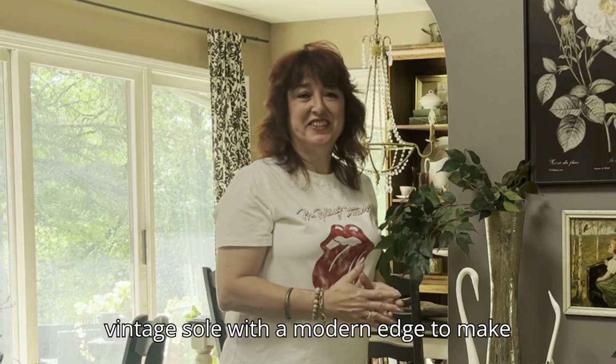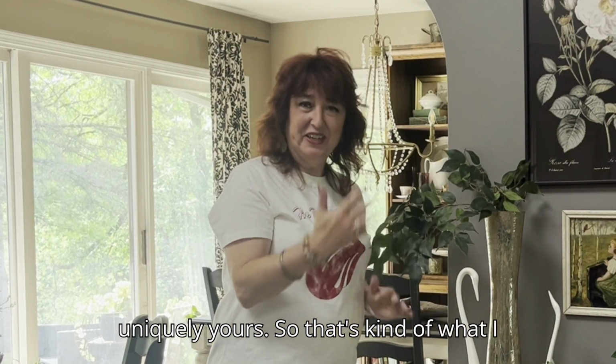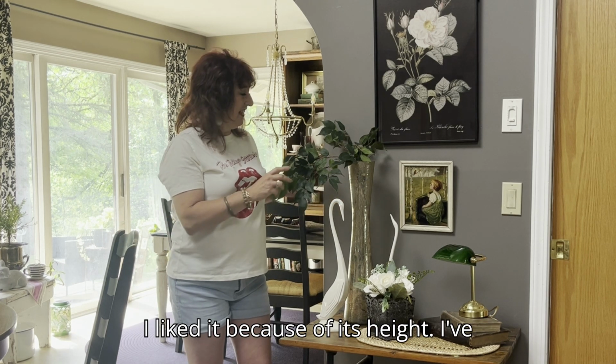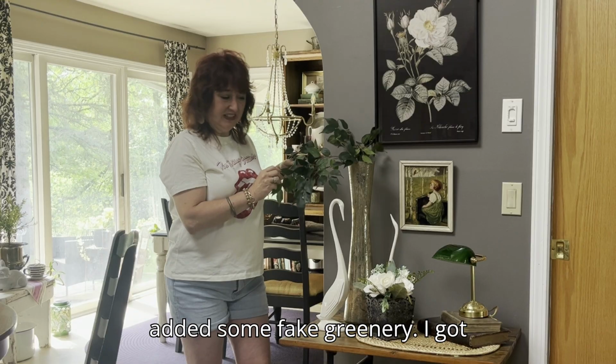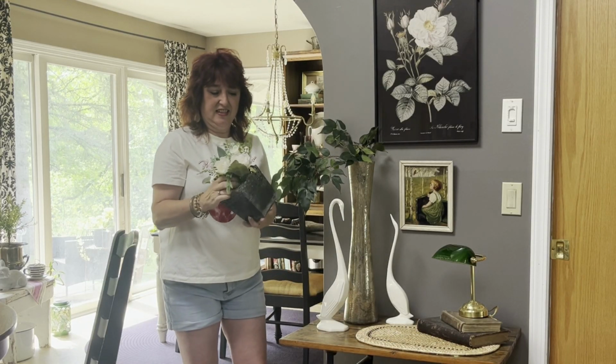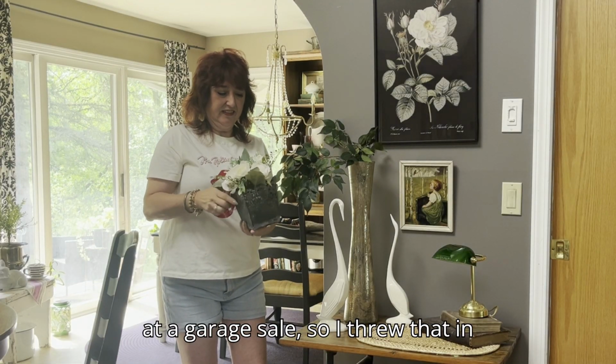It's how to mix vintage soul with a modern edge to make your home uniquely yours. So that's kind of what I did here, right? I had this base laying around. I liked it because of its height. I've added some fake greenery. I got this brand new at my store, but I had bought this at a garage sale, so I threw that in there.